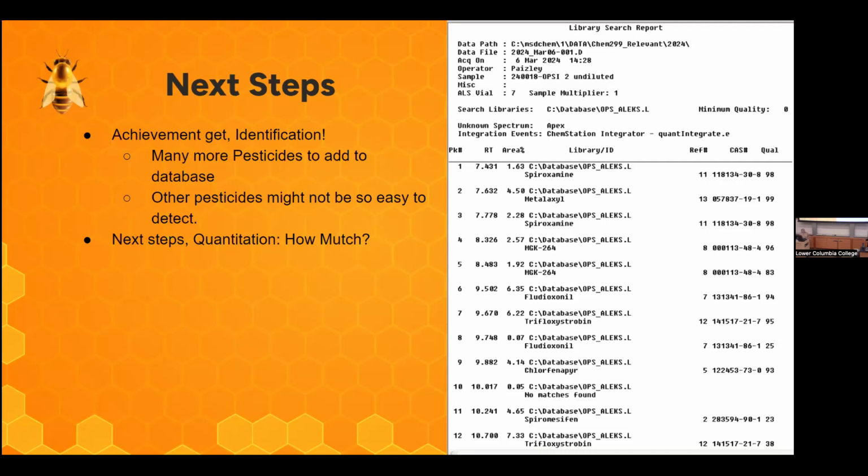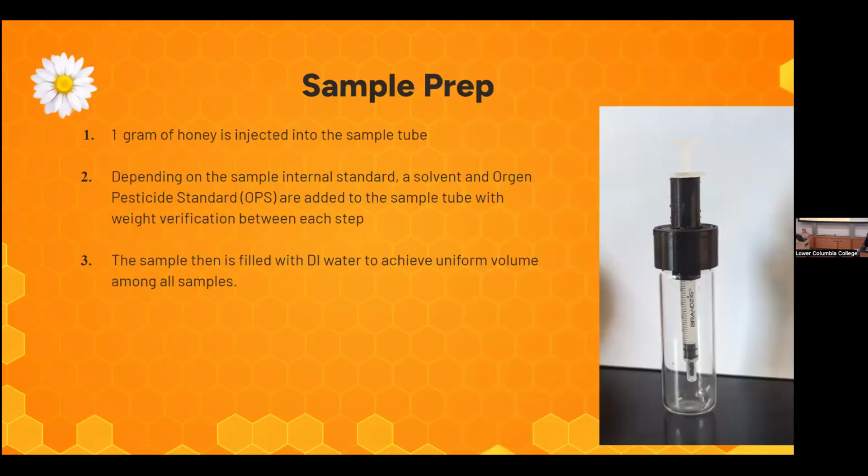0.4 parts per million could be argued to be 400 parts per billion, but we would still like to get that number into the double-digit parts per billion range. Especially, I feel it's important because there are so many pesticides that have such a big effect at little concentrations. So being able to identify at a lower concentration would be more beneficial for our research.